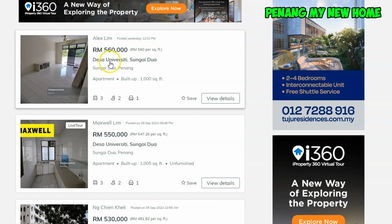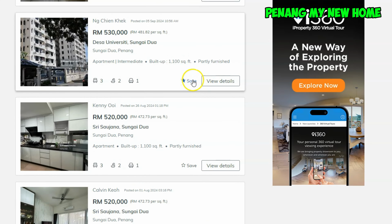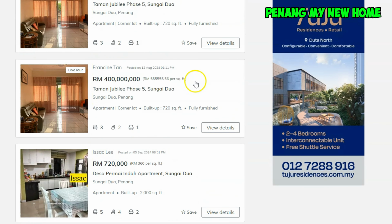So over here, Desa University is at 560,000. Right across from the University of Science Malaysia, 1,000 square feet. This will be ideal if you are going to buy it to rent out to students as their home, because it's so close to the university. 3 bedrooms, 2 bathrooms and 1 car park lot. 560 ringgit per square foot. And if you yourself happen to be a student or a lecturer coming to stay in Penang and you are going to rent here or buy here, this is the price that you are getting. So 500-something for apartments in the Sungai Dua area.